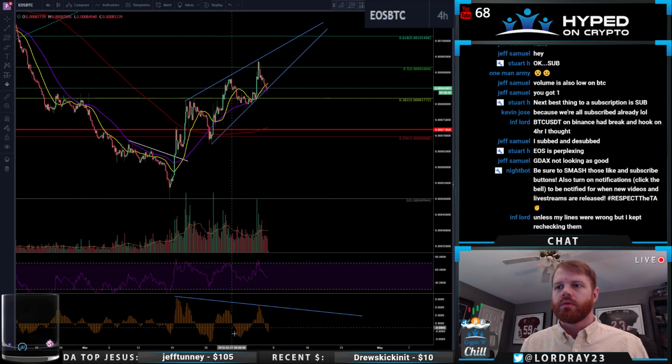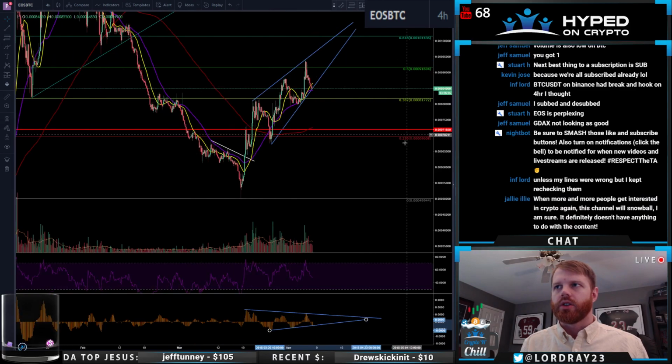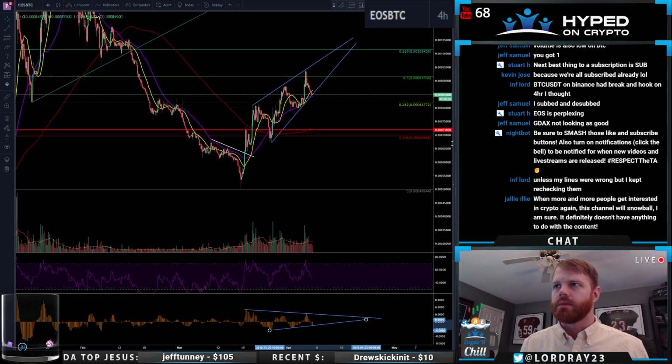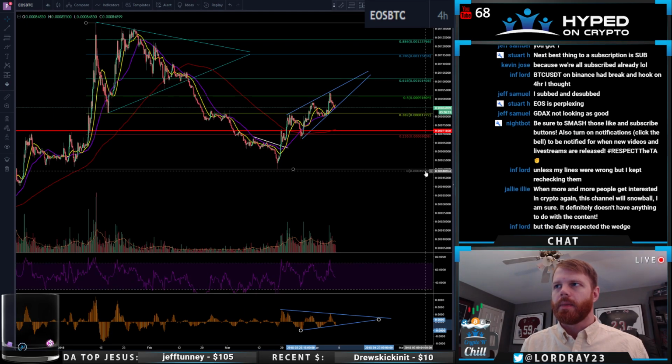Also, getting some sort of symmetrical triangle action on your momentum. So this goes to the bears. This is bearish in terms of pattern development and slight levels of Class A bearish divergence. Okay, not saying the trend's over, but I am saying that you once again have a rising wedge pattern forming. That's okay. You can contradict that, but just letting you know what I see.